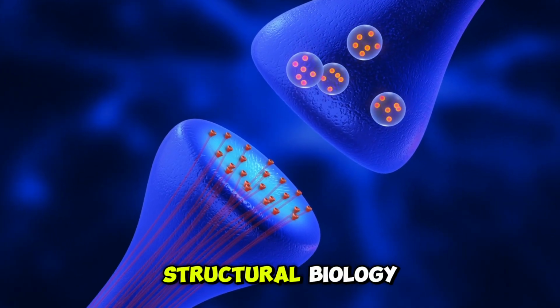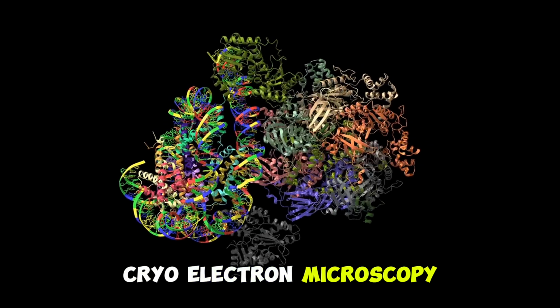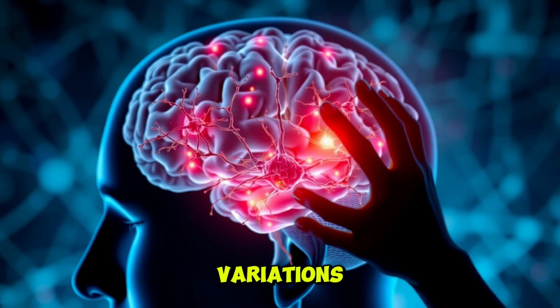Scientific breakthroughs in structural biology have enabled researchers to study tau fibrils at an atomic level. Cryo-electron microscopy, cryo-EM, has provided detailed images of tau aggregates, revealing their structural variations across different neurodegenerative diseases.